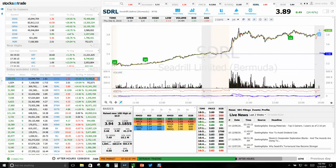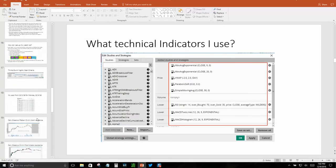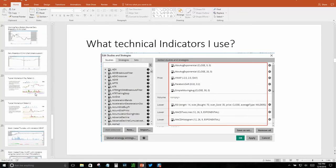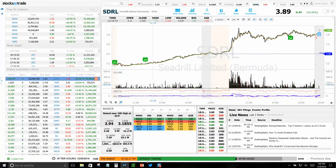Let's go back to my PowerPoint where I talk about this, right? When I do the webinar, again, this is that typical momentum pattern where you get the two bull flags and then it sells off around the whole number, right? The pullback is where you enter the stock, right? So if I go back, okay, let's look at this.